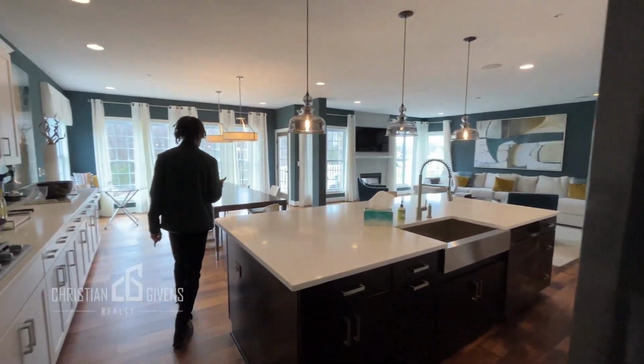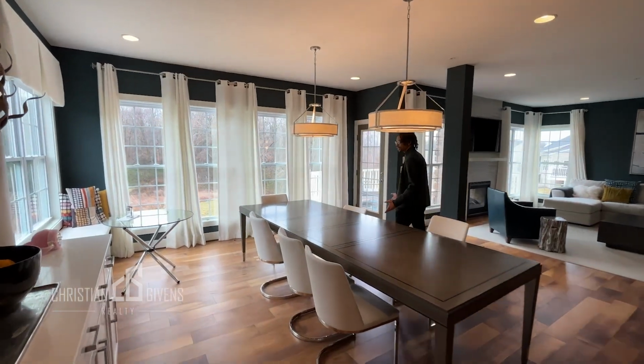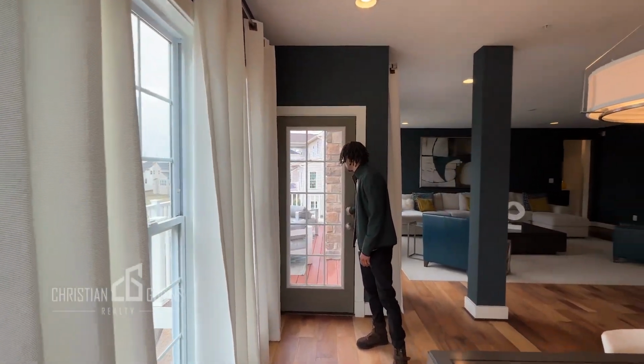This home does have a deck on this model. As you can see, the eating area is also very large and inviting. You have plenty of room for your guests, for dinner parties. And then there is a deck as well.